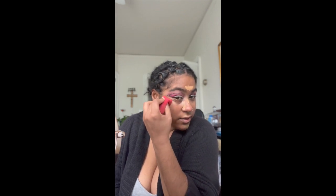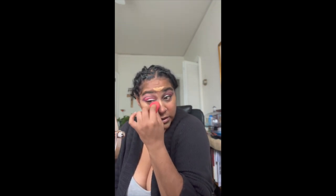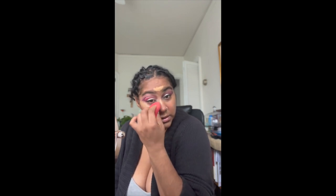Alright, as you can see, I didn't conceal the shadow there. I'm beginning on this side. Again, I don't want to conceal the shadow because I want that pink shadow to expand from my lid a little bit onto my face. So I'm taking this side of the beauty sponge to just target that area that I don't want to be concealed out. And I'm just going to go ahead and continue concealing the rest of my under eye section to my nose.